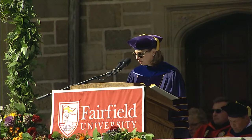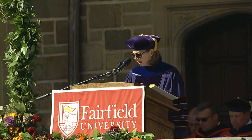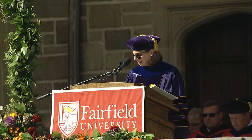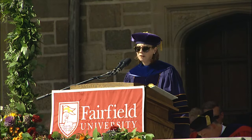Today, this beautiful location is the setting for the signature event of the inauguration celebration, the formal missioning and investiture of Dr. Mark Richard Nemec as the ninth president of Fairfield University. As a Catholic Jesuit University, an essential aspect of this ceremony will be the missioning of our president to carry out the transformative educational work of Fairfield University within the Jesuit tradition.